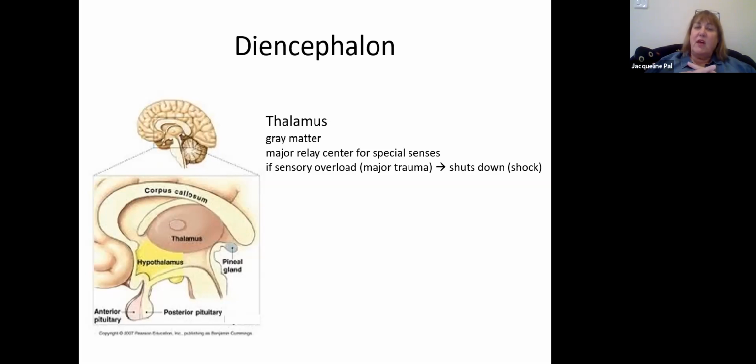The other interesting thing about the thalamus: if you've ever heard about people who have some kind of major trauma, whether it is a car accident or watching the horror of 9/11 or whatever it is, you've heard about people going into shock where they freeze and can't do anything, not shock as in their blood pressure is really low because of a problem with cardiac output. That's thought to be due to a major sensory overload going into the thalamus, and so the thalamus kind of shuts down until your body can get back to equilibrium.